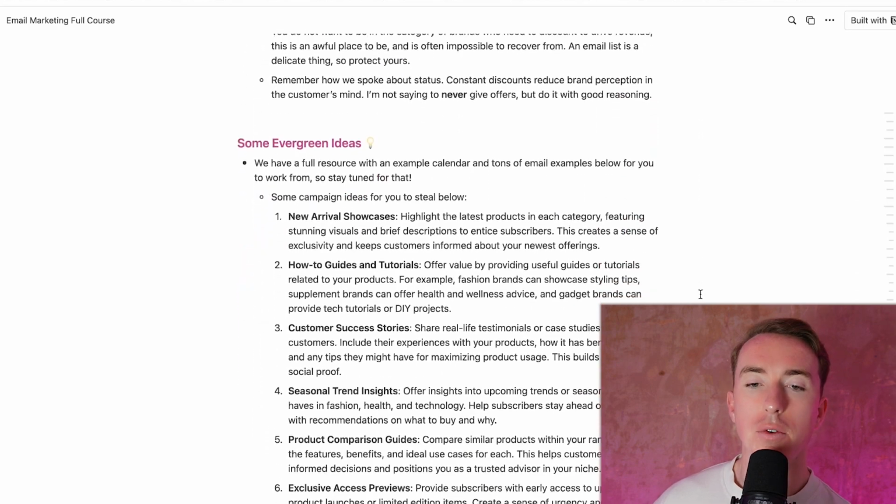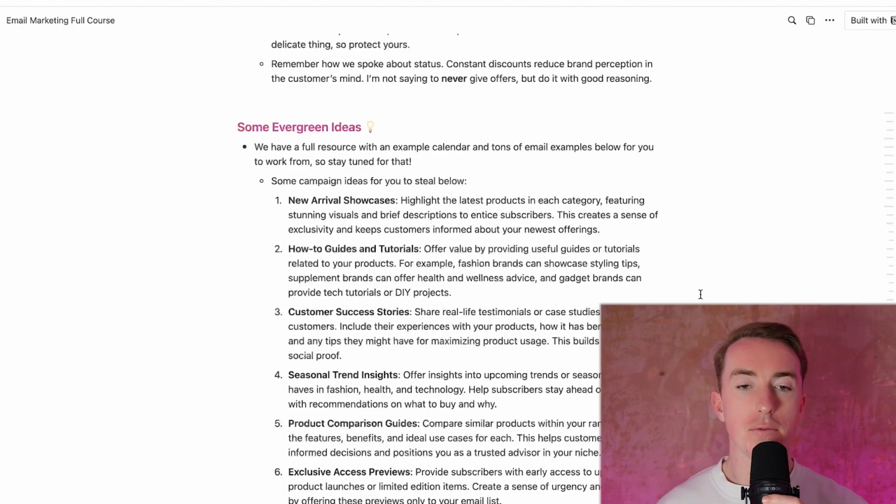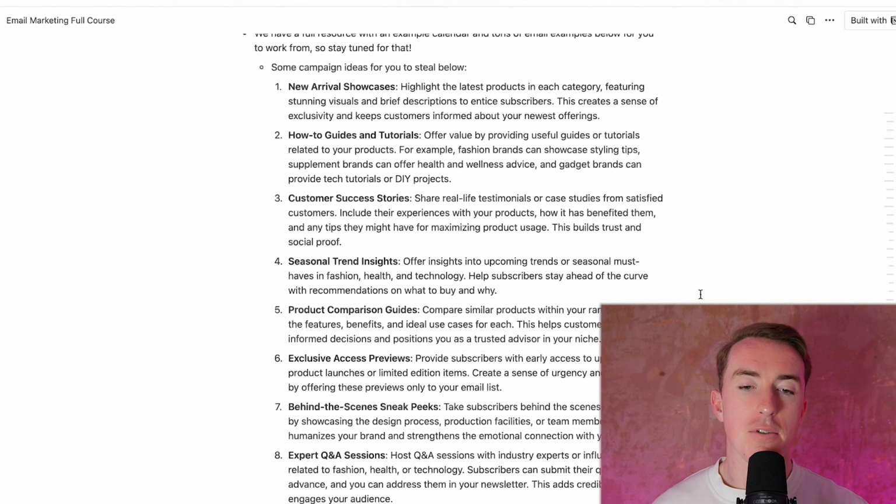So we'll have a full resource with an example calendar and a ton of email examples below. So watch on for that. But here are some examples in terms of evergreen campaigns.